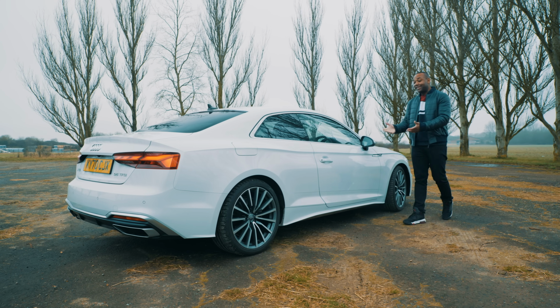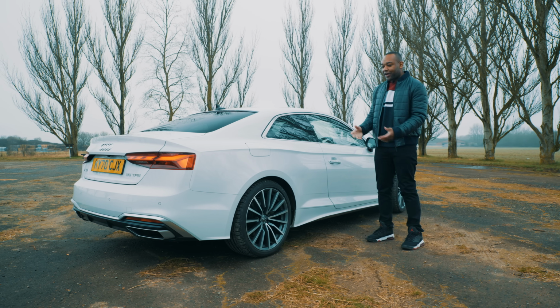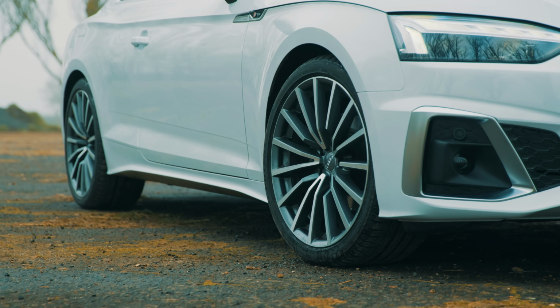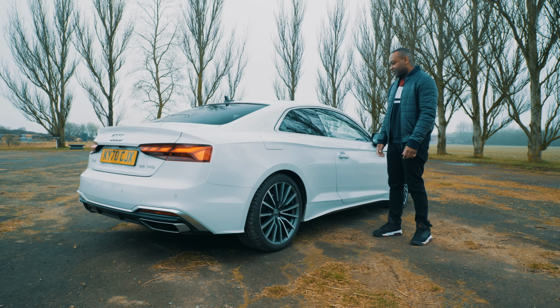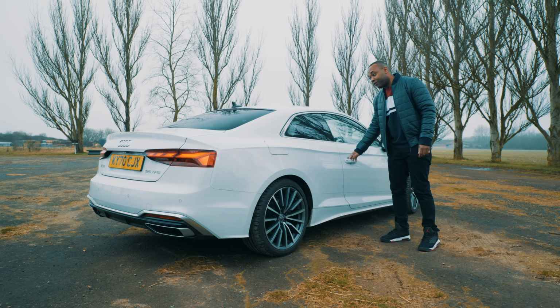As I've said, this is a coupe, meaning it only has 2 passenger doors, which is quite unusual. A car this size normally comes with 4 doors because most people travel with other human beings. But I guess this is a car for selfish people. But you can get 4 people in the A5 Coupe.